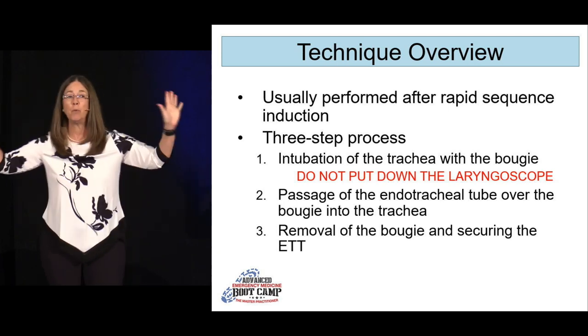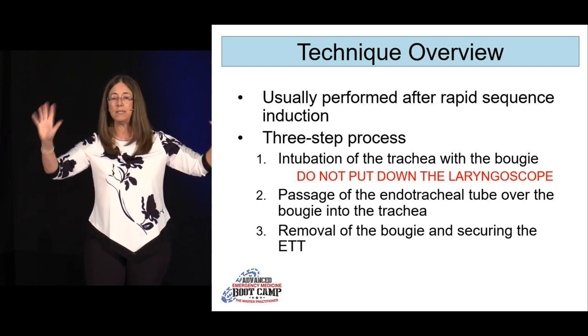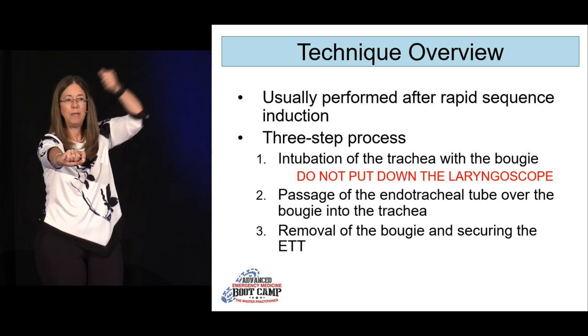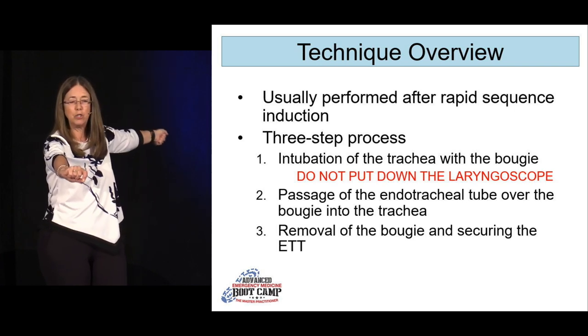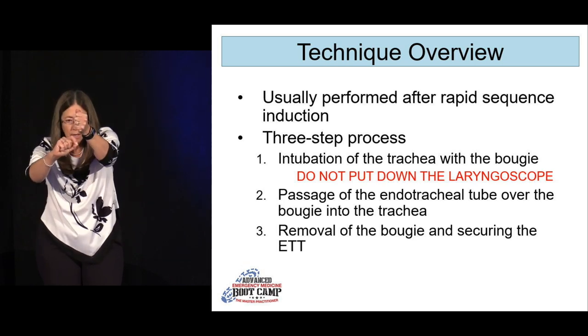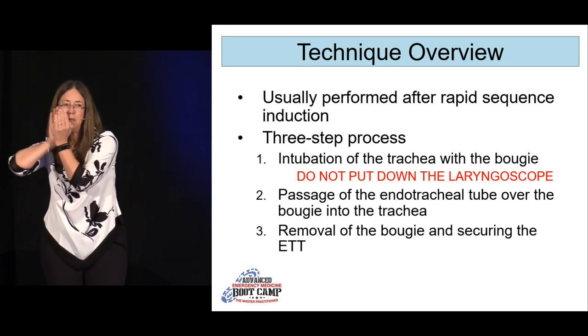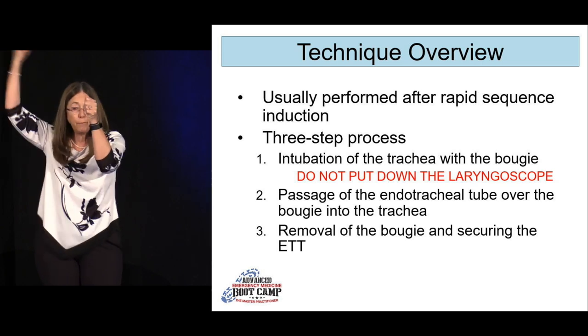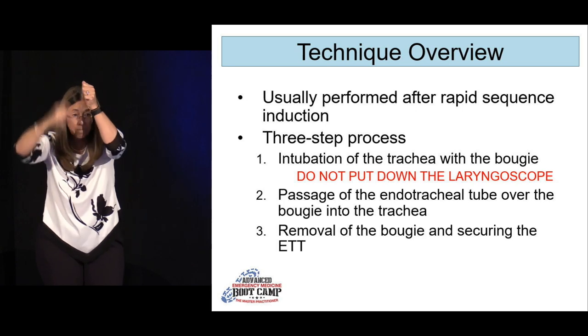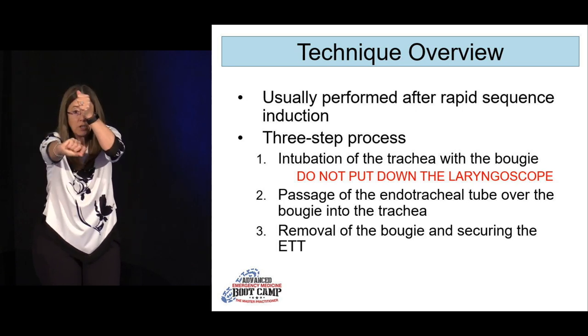Now, I will tell you what muscle memory tells you to do right then and there. Muscle memory says, because I have something down in the airway, my next step should be to take my laryngoscope out. Don't do that. Keep your laryngoscope in, keep looking, and then say, oh, assistant, can you please feed my endotracheal tube over my bougie? Or better yet, have it preloaded a little bit.